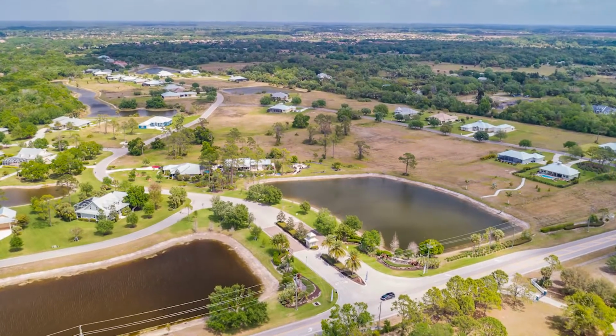Tucked away in the hidden gem community of Horse Creek is this very special home being offered by Tiffanny Packard with Myloff Aubuchon. Tiffanny, tell us about Horse Creek. Horse Creek is a nice community that is tucked away in East Fort Myers, Florida.